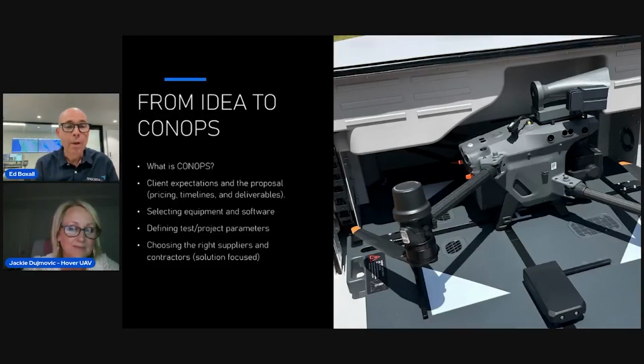Yeah, agreed. Look, once we got to that point where we had decided on what the parameters were, we knew what problem needed to be solved, we'd selected the drone, we'd selected the software, then we went about gathering people around us, like yourself, Jackie, and Hover UAV, plus IT specialists, people that create VHF radio over the internet. We got all of those suppliers and contractors together. We chose the right ones that had the same vision as us and also our client. We needed to make sure those people were solution focused, because we knew we were going to come across technical issues and regulatory issues along the way. And so we had to select the right team, which I think, looking back now, 100% we did.